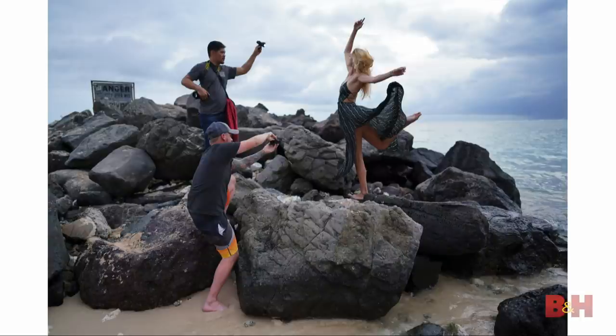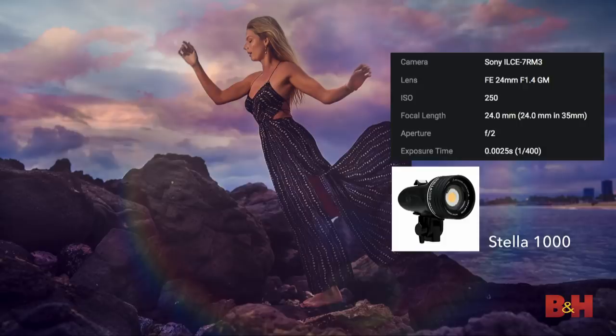Because of this light, I'm able to do more creative things, like the falling shot, right? I wanted her to kind of fall forward on the rocks. But I needed a little bit of light to create some contrast on her face because it was all overcast, and it had some raccoon eyes. I needed to get that light into her face to take out those overcast raccoon eyes. So here, I was actually using just the Stella 1000, just a small little light, okay? And so I'm able to do this shot here.